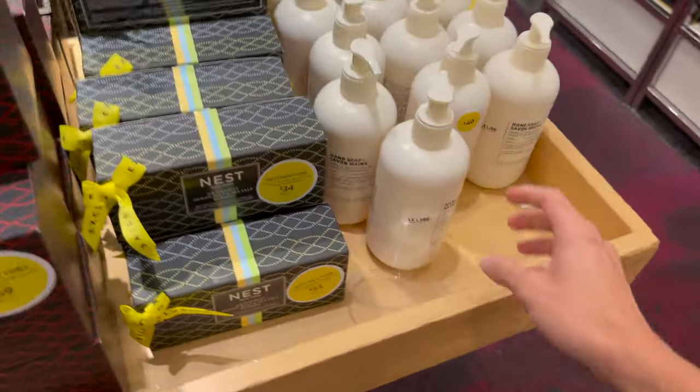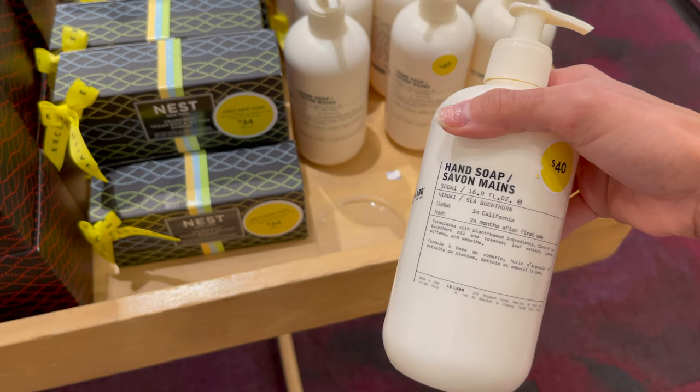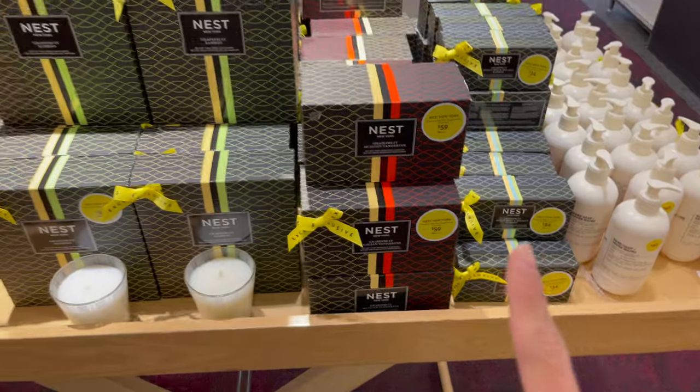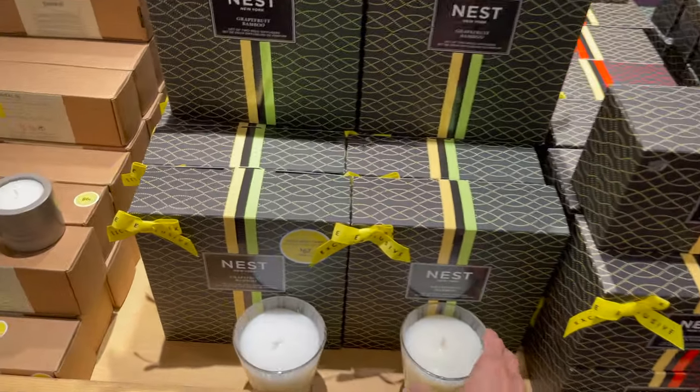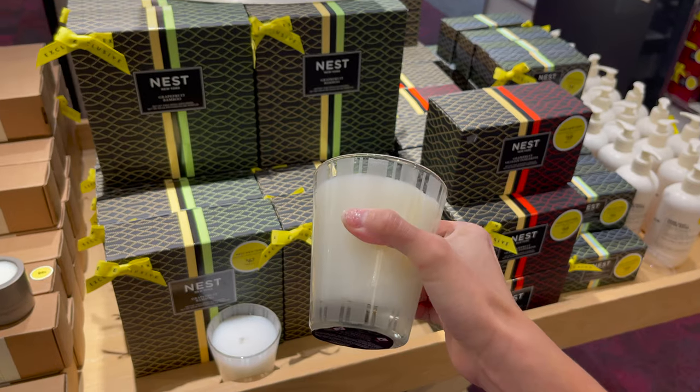I also have the hand wash, which I smelled and I didn't really care for the scent. It's the Sea Buckthorn Hinoki. They have a lot of Nest items as well, and I've heard Nest is really good. I've never tried any of their stuff personally, but a lot of people are really big fans.